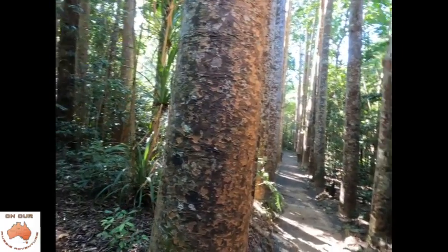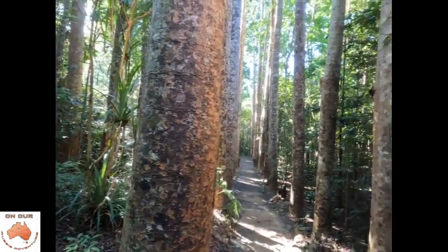Have a real good look at it. What an amazing tree.